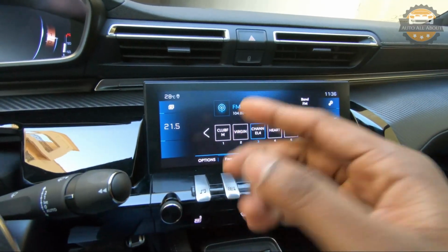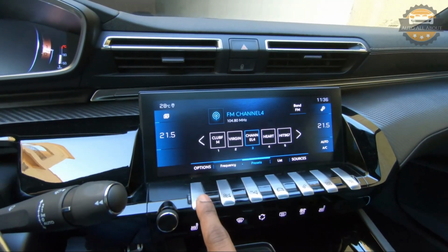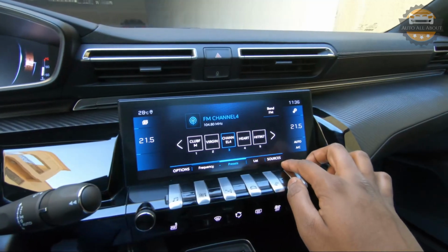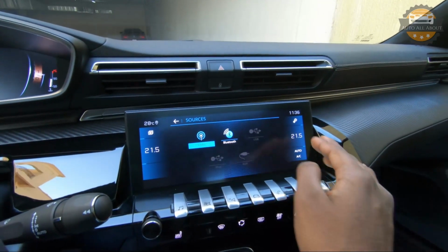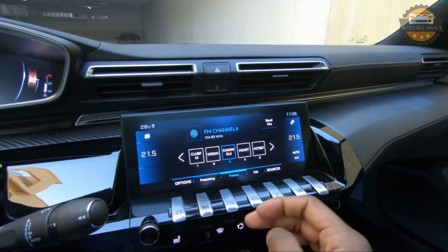On the left side, we are having the media controls where we are currently in. So once we are inside the media, presently we are in the radio. So if you want to change it, go to the sources. We can select Bluetooth or USB, whatever available options are there, we can select it.